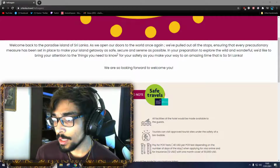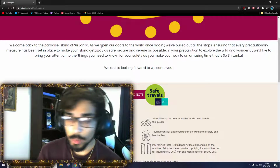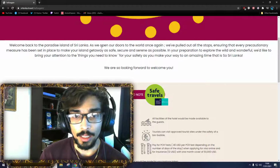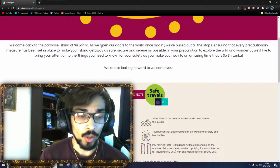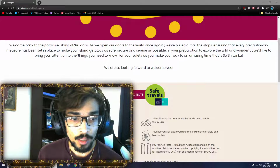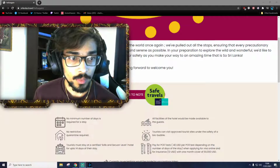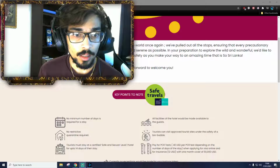So pretty much it says measures have been put in place to make the island a gateway of safety and security. It's saying that we are going to open for you, but these are small, tiny measures that you must follow in order to enter. So the first thing first, I'm going to put this camera set up here so it doesn't hide what you need to see.